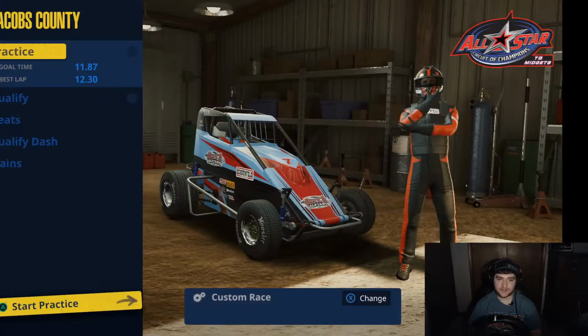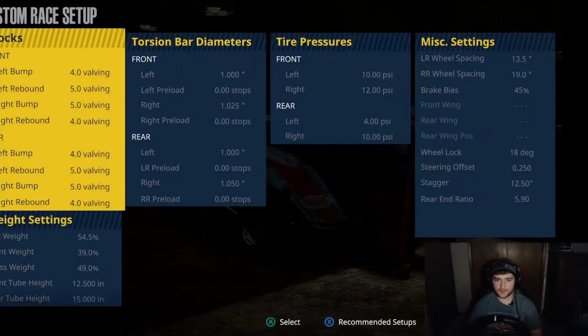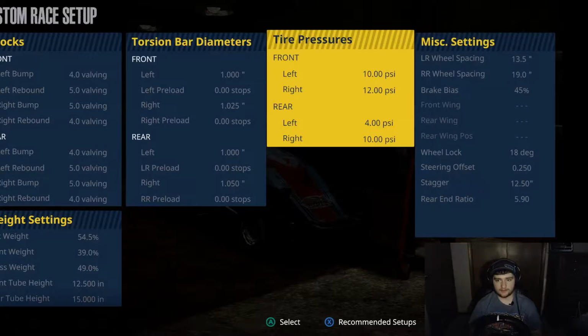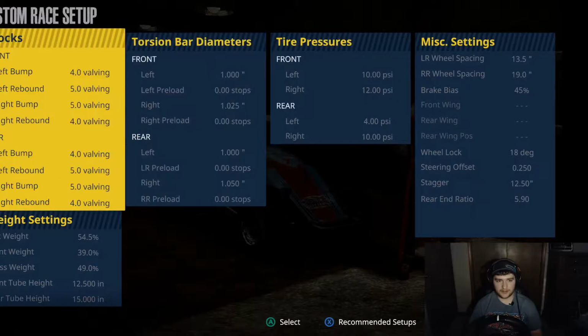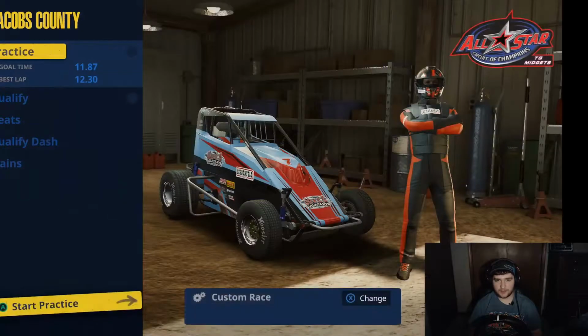I'm still like a half second off of it. So I got to a 12:30, goal time's an 11:87. I made quite a few setup changes. Rear end ratio I set to a 590 just to get the RPMs up a little more. I added 2.5 inches of stagger all the way to 1250. And then spaced the right rear out all the way to free it up on entry a little bit. And then added a pound to the right rear. And tried some other stuff, but nothing I liked. So that's the setup that I'm going with for qualifying, and we'll see how it goes.